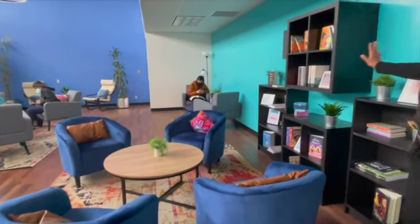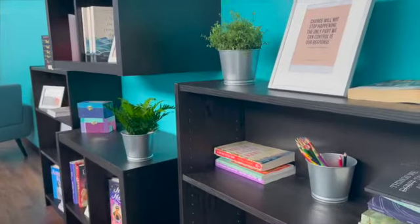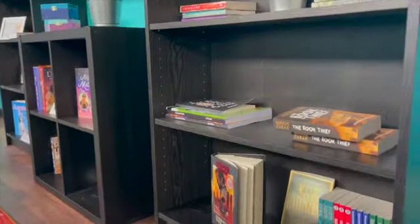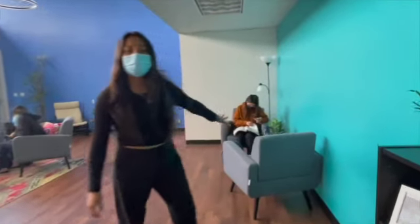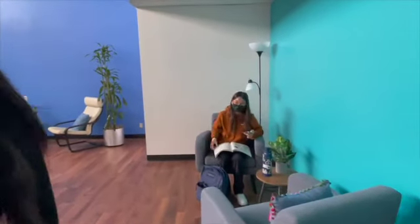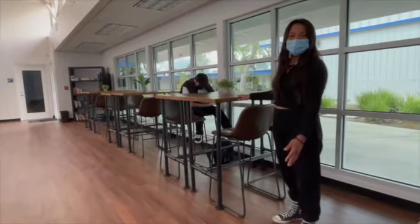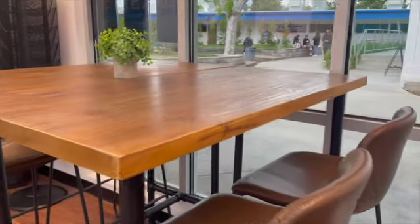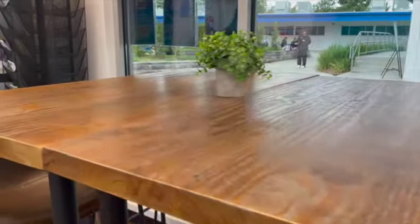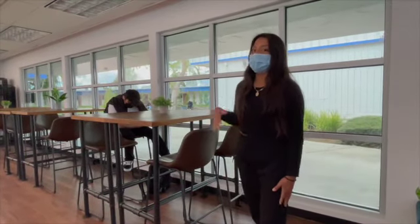And to my right, you see a bookshelf with several books and a lot of coloring books and all of that fun stuff that you can use. We have another two chairs and a student reading. To my right, there are three sets of tables with high chairs and a great view to the outdoors. Remember that the windows are tinted, so you can look outside, but they can't look inside.